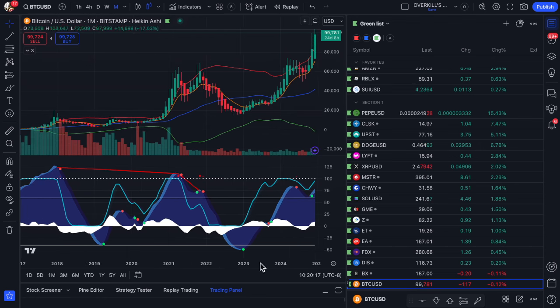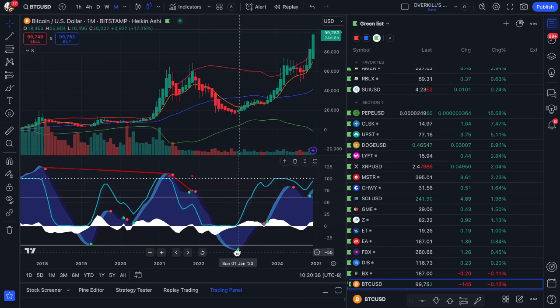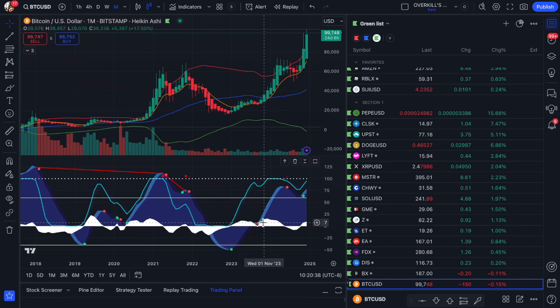So the reason we want the monthly dot first is because that is what tells us that the direction is going to the upside on the macro time frame. The monthly chart is the largest chart that you can look at here. And the bigger the time frame, the more accurate the dot, okay? The monthly dots come like every 5-6 months, right? They don't come very often.